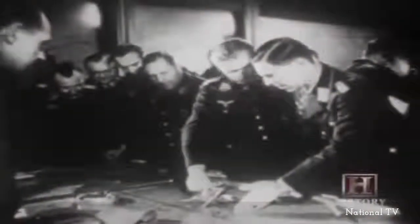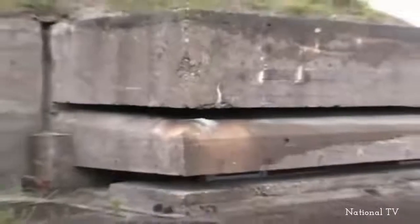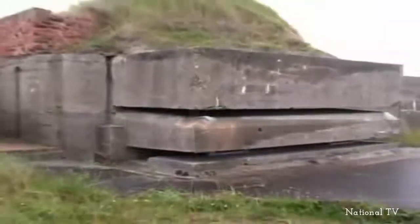The Germans could be sure of two things in late 1942. First, the Allies would launch their invasion from England. And second, it would take months or even years for them to make the preparations necessary to avoid another Dieppe. This would provide Hitler ample time to build his unbreachable Atlantic Wall.